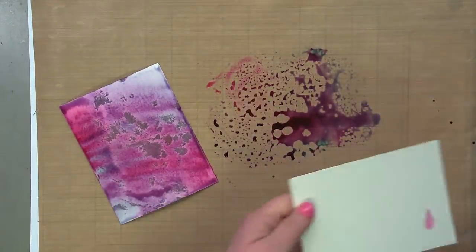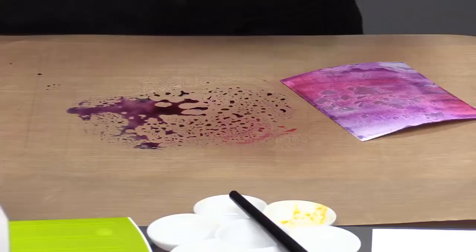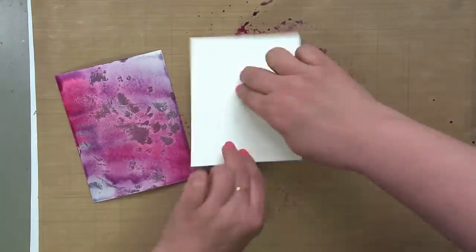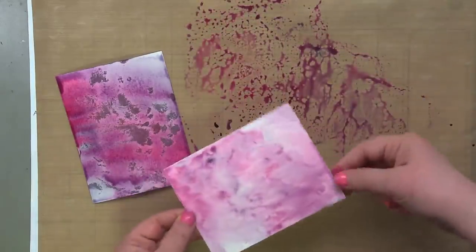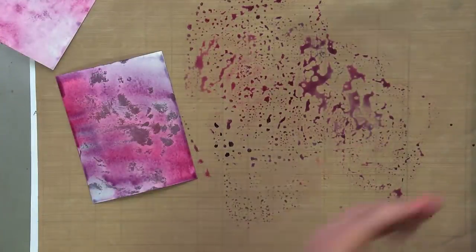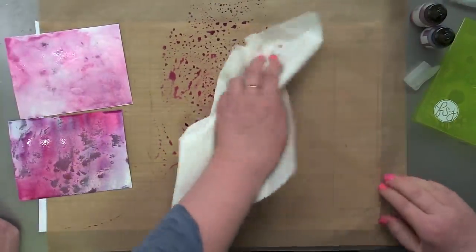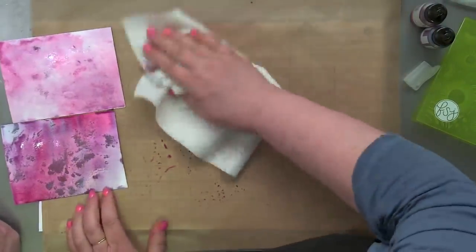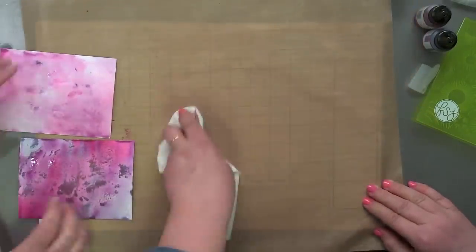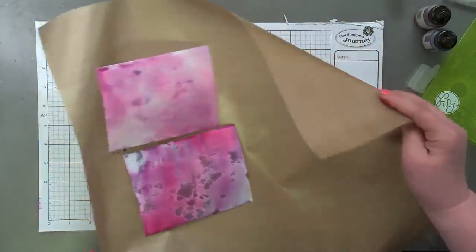I can come back again and do more. I can take this and I can even just dab some color. Oh, yeah. So you kind of see how you have some different generations of that. And so then what you're going to do is let that dry, and we're just going to quick clean this off. And so, the magic of television, so to speak. I'm going to use a heat tool to dry that, but I have some other ones that I've done. So let's just move this off.